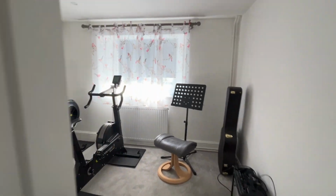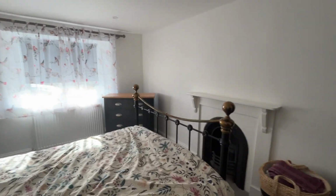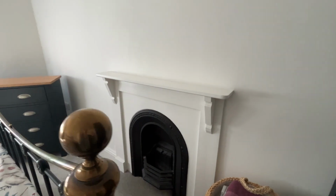So there's 3 good sized bedrooms, all doubles. Nice beams. And finally, the master bedroom with a lovely feature fireplace.